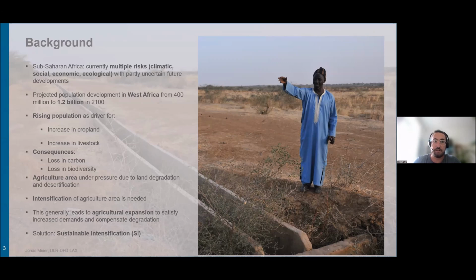But it's clear the population is rising, and this is the driver for increasing cropland, because food production has to increase, and also the increase of livestock. The consequences are loss of carbon, loss of biodiversity, degradation of land, and intensification of agriculture area is needed because we have to increase the food production. But this leads to land degradation and desertification.